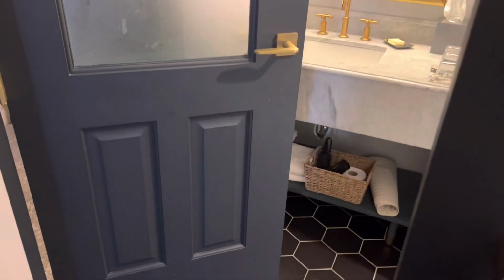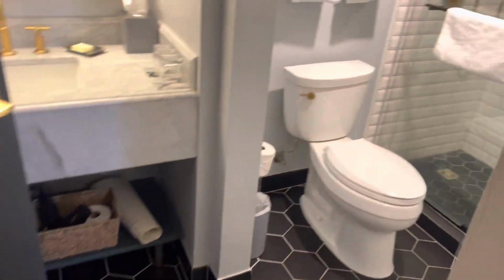So a couple different entrances there. It gives some more character to the room. I actually like those kind of doors. I think they're really neat.